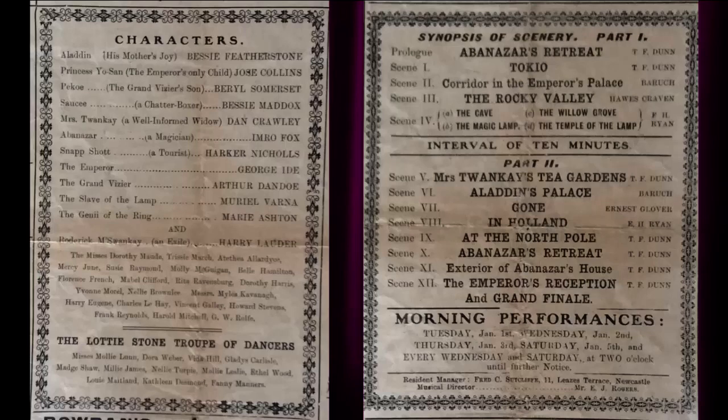And I just want to point out, why was I playing you a little song by Harry Lauder earlier? That's because the character of Roderick McSwankey, as in the Widow Twankey character, is being played by Harry Lauder. So a music hall star is treading the boards of a classier venue at the time. He's clearly so famous that that's a very big draw, having Harry Lauder in Aladdin, in his full kilt and tam o'shanter, and speaking in his lowland Scots dialect as well.